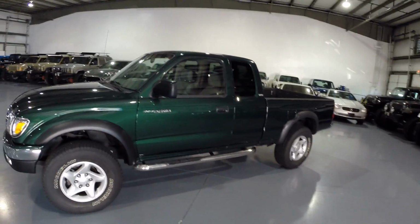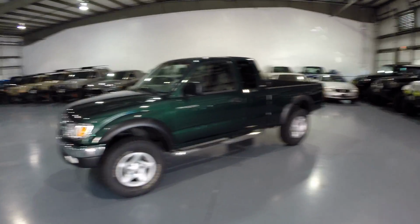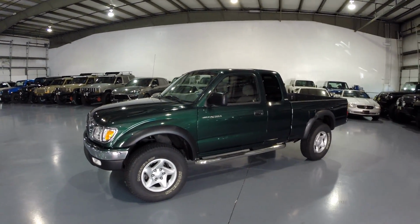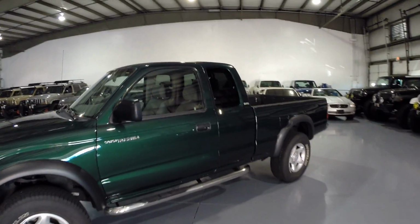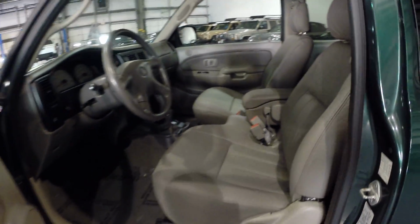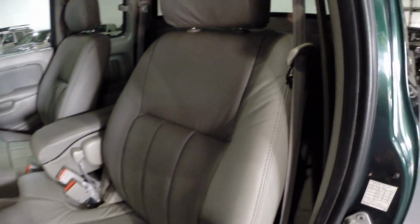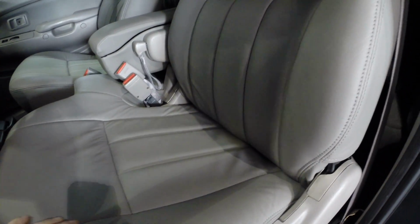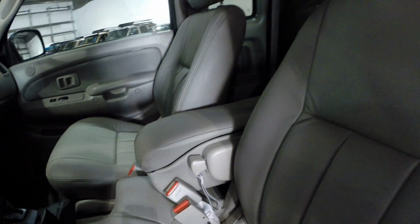Beautiful truck. One of the things that makes this truck special is the condition of it inside and out. The low miles, it being four-wheel drive, we went ahead and decided to take it to the next level. We got brand new leather seats in here. These aren't seat covers, anything like that. These are actual leather seat skins made for this Tacoma. Professionally made, professionally installed.